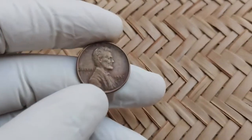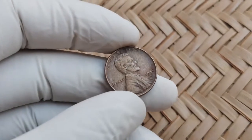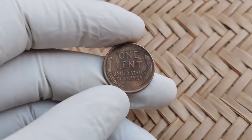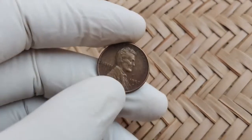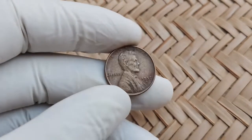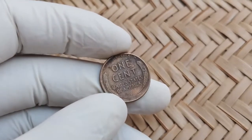The story of the 1952 wheat penny is more than just about copper and cents. It's a story of luck, survival, and hidden potential. It reminds us that even the smallest and most overlooked objects can contain astonishing value, if we just take the time to look closely. So what should you do right now?